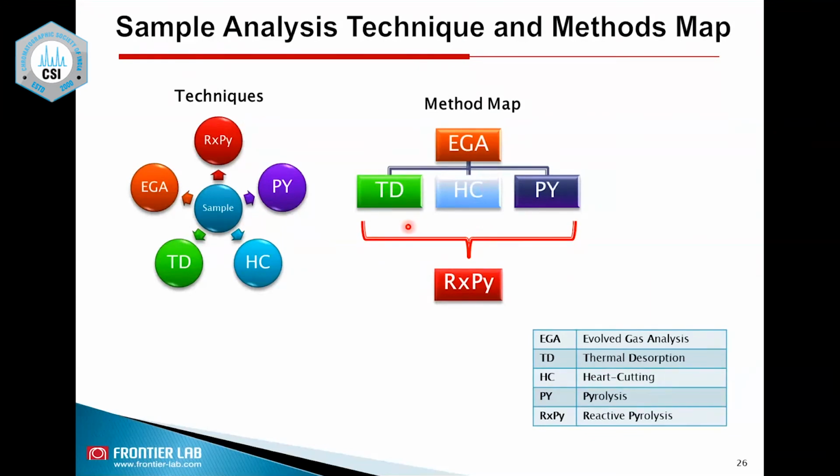But all this you can do only when you get the EGA data, because without that, the sample coming to you is an unknown. You do not have a lot of sample information or history. So this EGA really opens up the possibility to get as much information as possible from a sample through this pyrolysis GCMS.